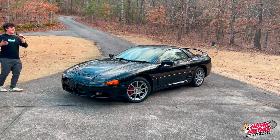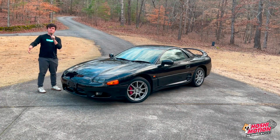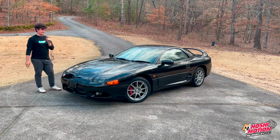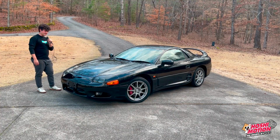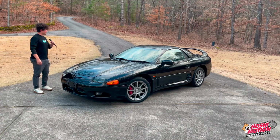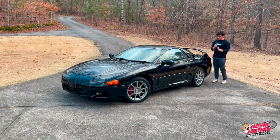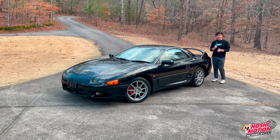But this car kind of sat in the back of our heads for the next 2 to 3 months while it was going through shipping and on the boat and customs and things like that. And then we went to go pick it up and bring it back up here to North Georgia, where Hoshi Motion is headquartered. And, well, we drove it. And it blew our minds. This car has to be one of the scrappiest underdogs I've ever had the great pleasure of experiencing driving and getting to work on.